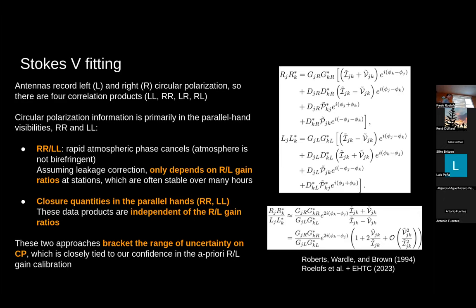So each antenna of the EHT records left and right circular polarization. And then we correlate the data per pair of antennas. So then we can form these four correlation products. You can have left-left, right-right, left-right, or right-left. And the circular polarization information that we are after is primarily in the parallel hand visibilities, as we call them. So this left-left and right-right, you see them written out here. Don't look at all the terms, just see that right-right depends on I plus V, so the total intensity plus the circular polarization, and left-left depends on I minus V.